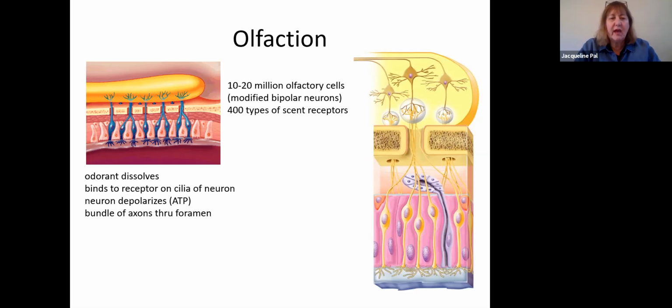What's going to happen is the odorant is going to dissolve in the mucousy coating in the upper nasal passageway, and it's going to be binding to receptors which are on these really long cilia of the neurons. That's going to cause the neuron to depolarize, require some ATP, and then we will have synapses in the olfactory bulb, and their axons will continue through.